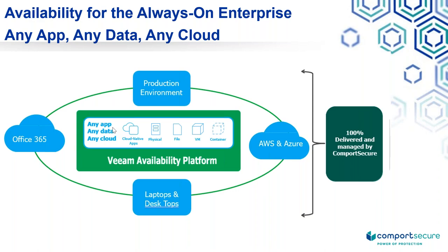Definitely, Hannah. And as you can see, when you work together with Veeam and COMPORT, you become stronger. You'll be able to have the confidence that you need, that your backups will be available, and that you will be able to recover if, in fact, you need to.